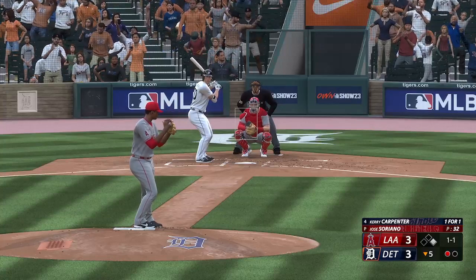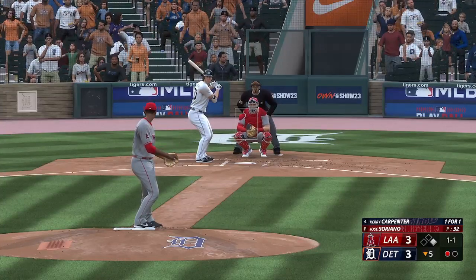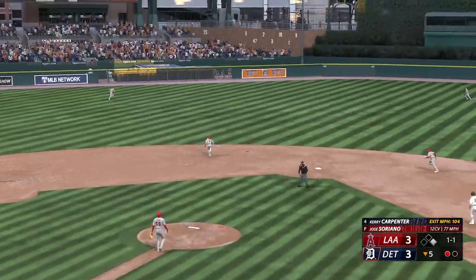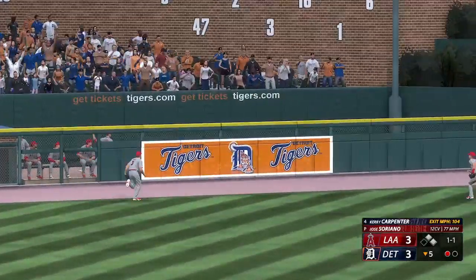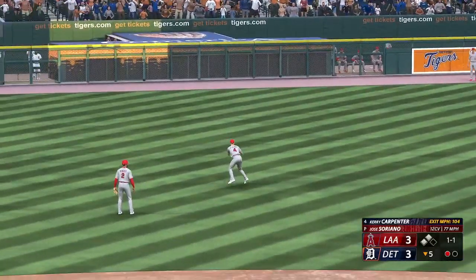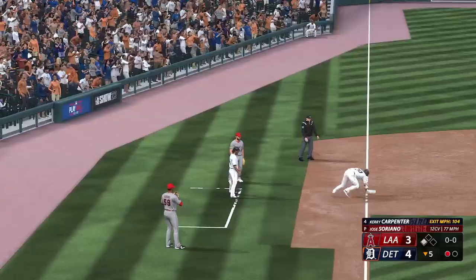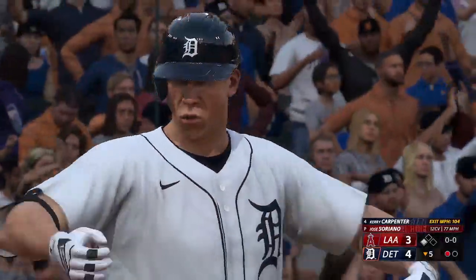And now, Kerry Carpenter. And a 1-1. That one is absolutely belted. One hops off the wall, should be extra bases. Coming around third is Torkelson. He will score and they take the lead. It's 4-3. And the throw's offline, safe at third.